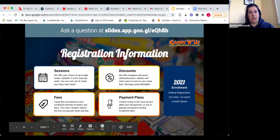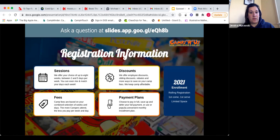Registration information. Our season is running from June 28th through mid-August, and it works on a weekly basis. You can pick anywhere from 2 to 5 days, as well as anywhere from 1 to all 8 weeks of camp. It is up to you. We work with you and we're flexible for you. For our little ones, we offer a mini day as well as a half day camp program. Our tiny tots, as well as kinder campers, are welcome to choose that as well.